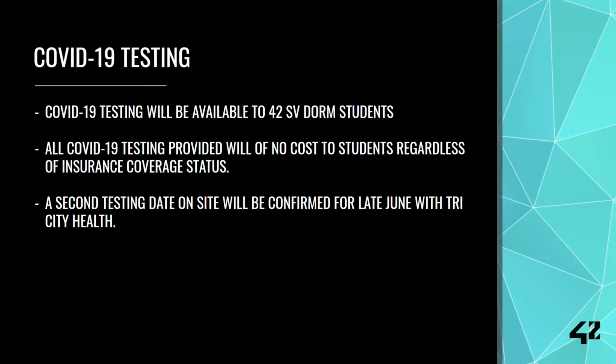COVID-19 testing. As all of you know, in the dorms, we have a resource to provide COVID-19 testing available to all the students living in the dorms. This testing is provided at no cost to all the students, regardless of insurance coverage status. A second testing date on site will be confirmed, hopefully by early next week. Tri-City Health will be coming towards the end of the month. Right now, we're contemplating either the 24th or the 30th.